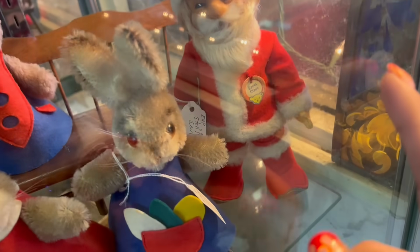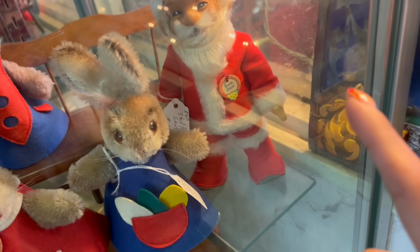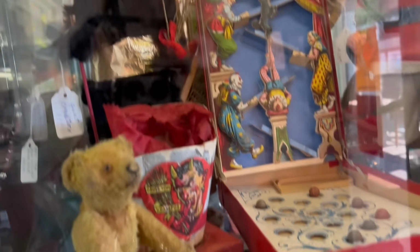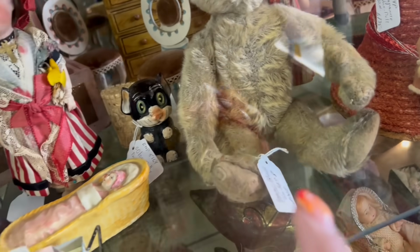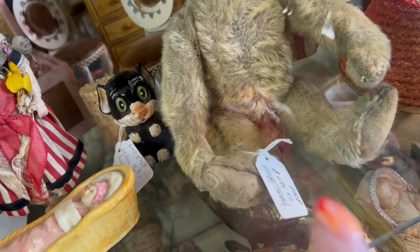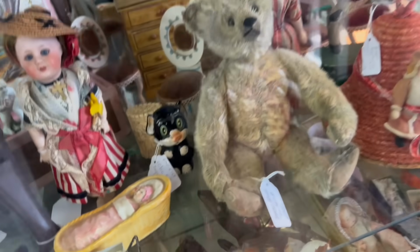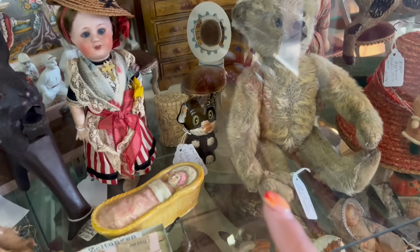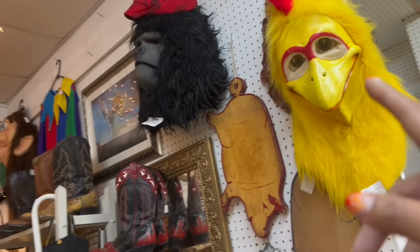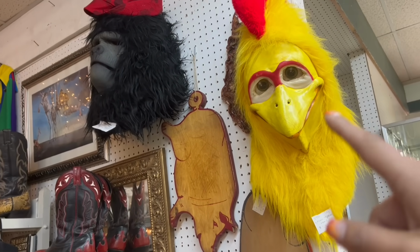First off, I've never seen a stiff Santa. That's so epic. And look at this. Over here, I have another Krampus. So crazy cool. But this little cat perfume bottle, Betty Boop's cat perfume. That's at $165. That is so freaking cool. But like also the big chicken head. What? I feel like that might come in handy one day.